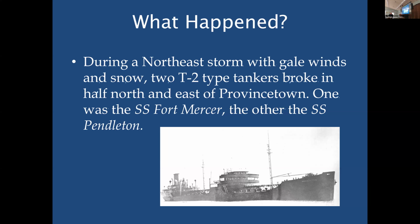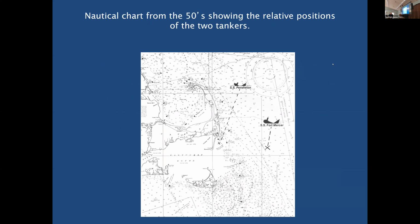Now this is a type T2 tanker that Bernie actually had served on before he went in the Coast Guard. He had served on a tanker in the Merchant Marine. I think this is one of the pictures of that ship he served on. Anyway, this is approximately the drifting position, but the Pendleton was much closer to the outer beach, like in Orleans, than this shows. But that X near Monomoy Point in the middle is approximately where the stern rolled up on its side and stayed there for 20 years.